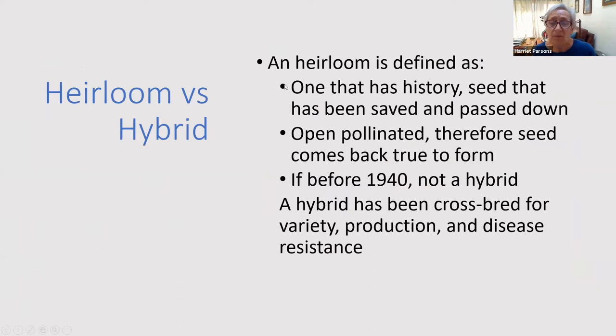Now, an heirloom versus a hybrid. I'm very interested in heirlooms, so I've done a lot of research on them, but there is nothing wrong with a hybrid, except perhaps the flavor. Now, the heirloom is defined as one that has history, seed that has been saved and passed down through the generations. They have a story behind them. They are open pollinated. In other words, they're not pollinated by brush in a greenhouse somewhere. They're in the open air.